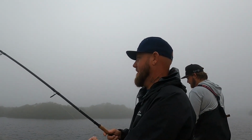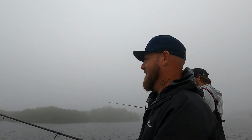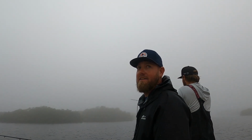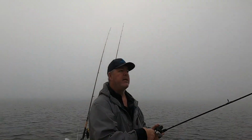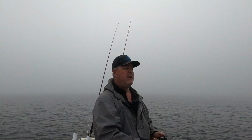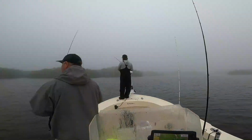Randy's throwing a, what is it, Randy? A corky? It's not a corky devil. It's a slow sinking soft bait. Big trout bait, actually. Back in Texas, yeah. I've never even seen one, man, until you moved here.